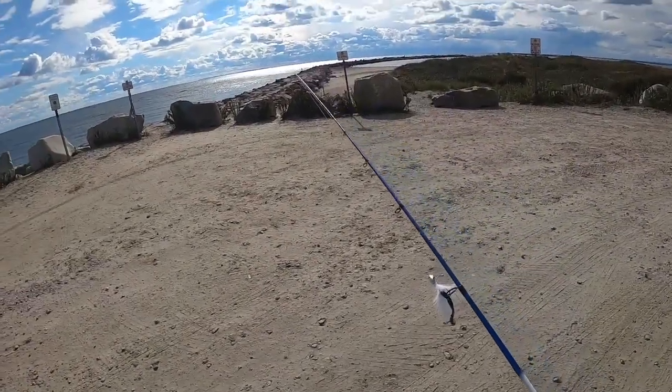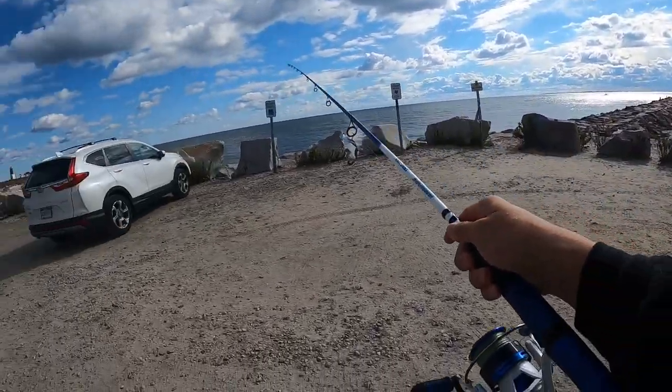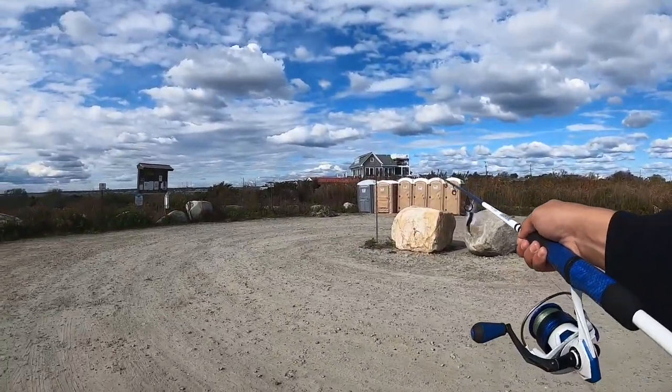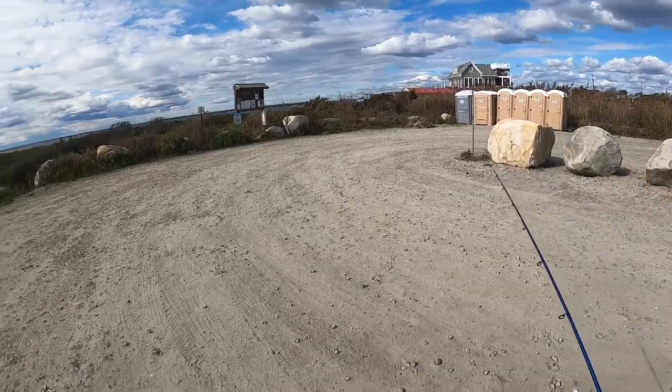I found on Google Maps there's some people actually fishing out here, which is pretty good looking. There's a pretty long-ish jetty out here, a beach over here, and a lighthouse. That's my truck. And over here, there's a nice porta potty action. Behind that, there's some pretty cool houses. Look at that, they have like a Captain Jack Sparrow crow's nest.